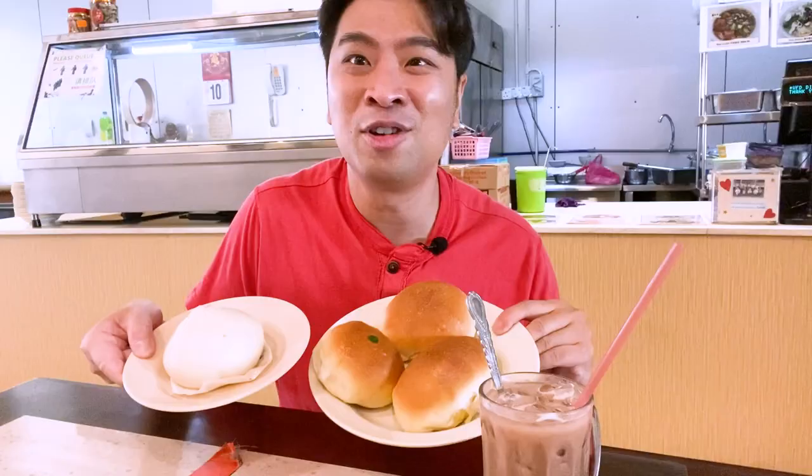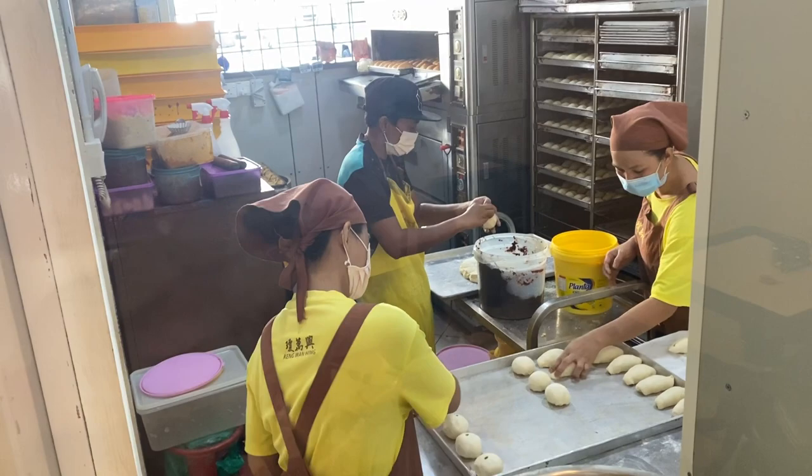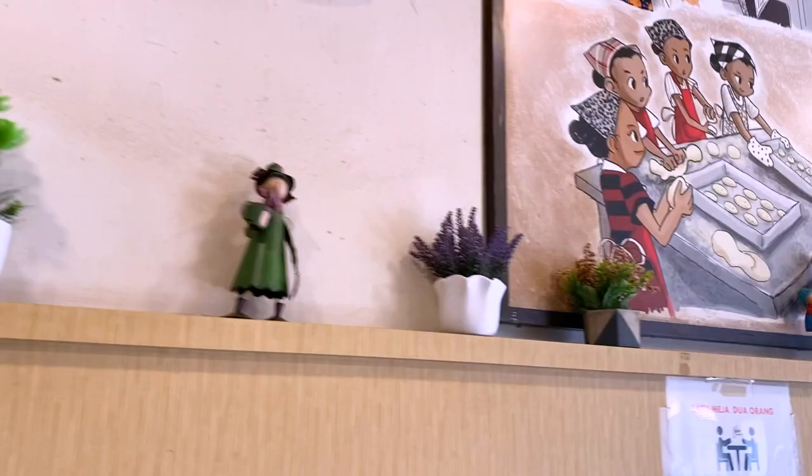I had to wake up really early. All the buns here are handmade at the back of the kitchen. And I really like this restaurant because it has a huge cartoon poster of what life is here, making buns for the people of Kota Kinabalu. They have all sorts of flavor. They have the steamed bun and the baked buns.